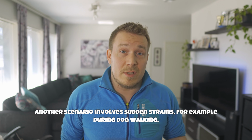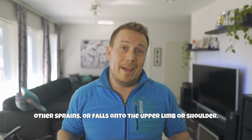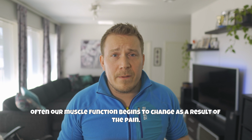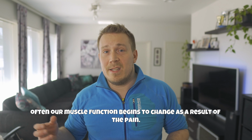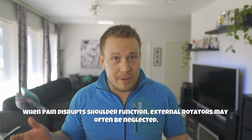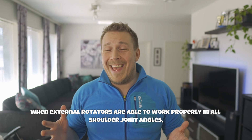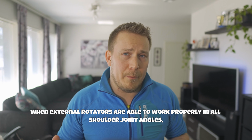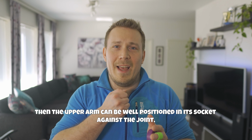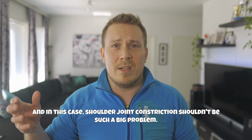Another scenario involves sudden strains, for example during dog walking, or other sprains, or if you fall onto the upper limb or the shoulder. When we start to experience pain in the shoulder area, often our muscle function begins to change as a result of the pain. When the pain disrupts the shoulder function, external rotators may often be neglected, causing challenges in shoulder function. When external rotators are not able to work properly in shoulder joint angles, then the upper arm can't be well positioned in the socket against the joint. And in these cases, the shoulder joint constriction can become a big problem.